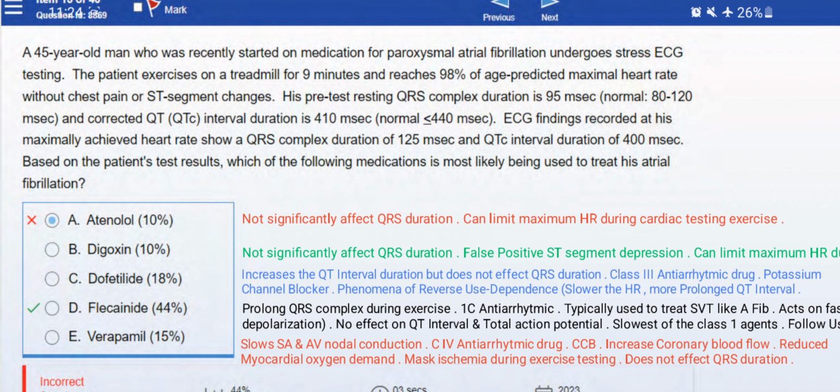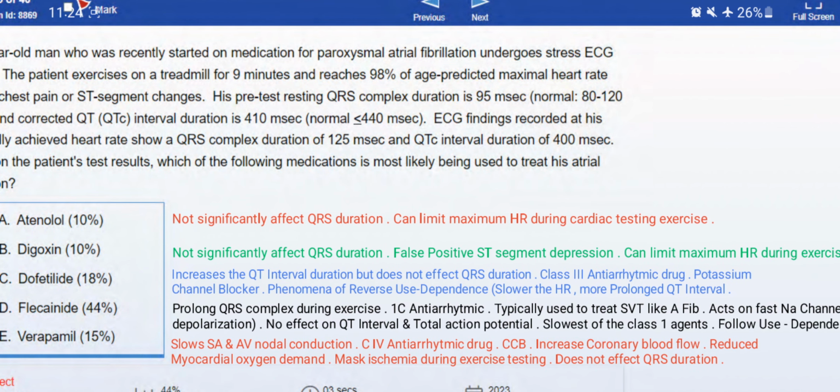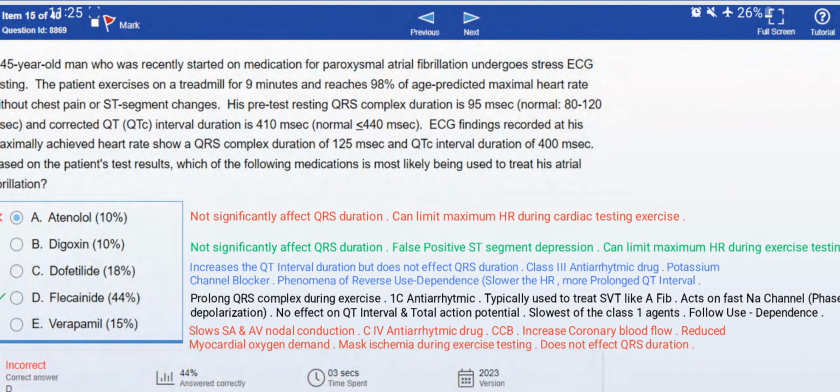And it is an antiarrhythmic drug of class 1. Like we have four classes: class 1, class 2, then we have class 3, then we have class 4, right? So this one, flecainide, is class 1. Typically it is used to treat supraventricular tachycardia like atrial fibrillation.